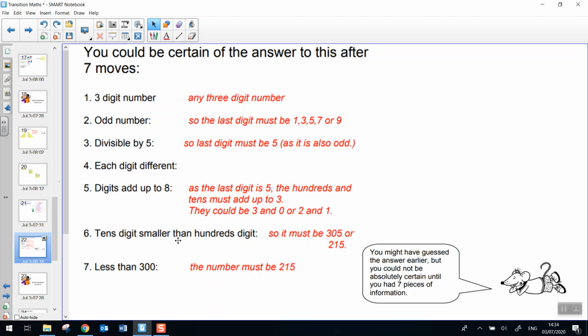The tens digit must be smaller than the hundreds digit. So if I look at these digits plus my 5, it could be 305 or it could be 215. And the last bit says it's less than 300. So the number must be 215.